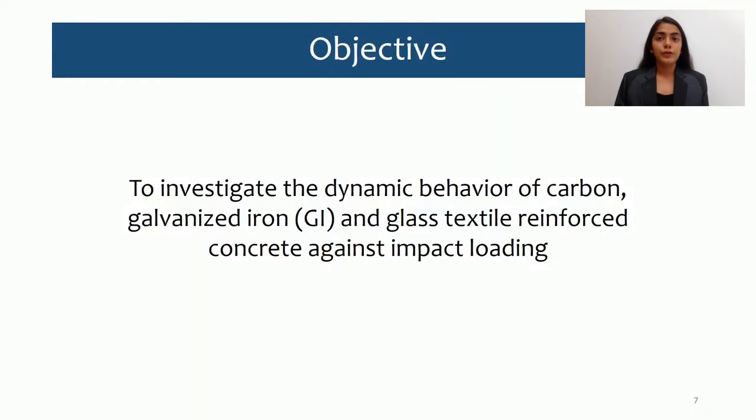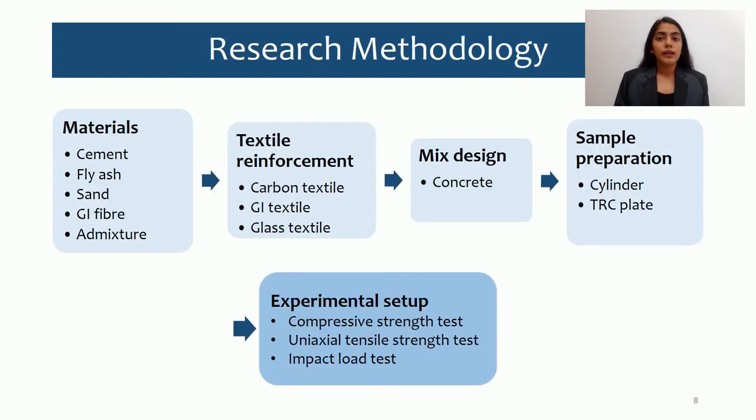The objective of our research was to investigate the dynamic behavior of carbon, galvanized iron, and glass textile reinforced concrete against impact loading. In the research methodology section, I'm going to cover the materials used in sample preparation, textile reinforcements, mix design, sample preparation process, and experimental setup.